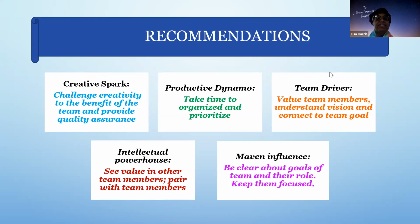The next thing is the intellectual powerhouse. Interestingly enough, because they're always thinking, they're always stretching, and it's kind of about goal more than anything else, how do you bring them back to see the value in team members? And so the thought is to pair them again with people who do see it, and then how to stretch them. And then our maven influencers, when you think about them, it's making sure that they are actually clear about the team and who the team is, as well as keeping them focused on the goal.